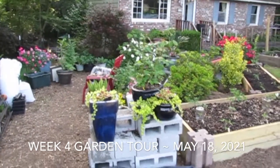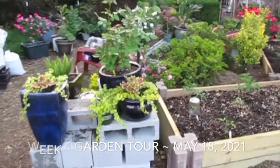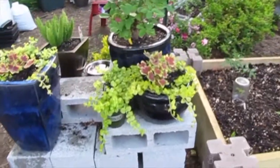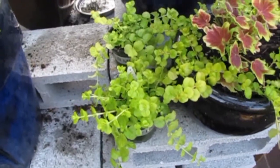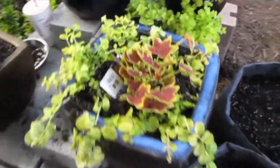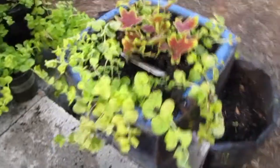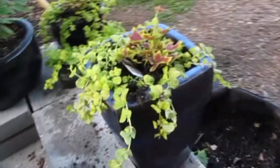Garden tour number 4, week 4. My little pots are doing well. Bought some more creeping Jenny to add. I added some more to this pot. Gotta find somewhere to put them.